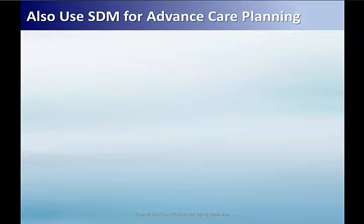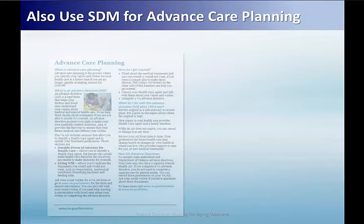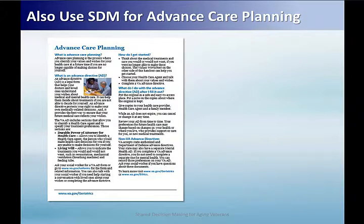Advanced care planning is another topic for which shared decision-making is well suited. Leadership and staff at a number of medical centers have told us that they like to use the shared decision-making process for advanced care planning discussions, as those discussions are appropriate for all older people and something that staff is required to do. The website tour introduced you to the broad array of advanced care planning information on the Geriatrics and Extended Care website.